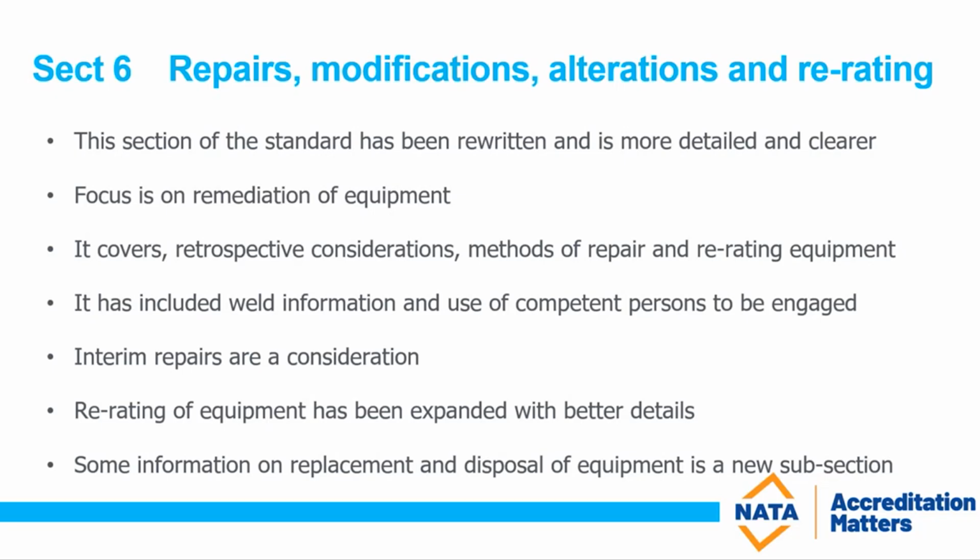I'm thinking of where I have myself come across interim repairs that were not compliant and were rather dangerous, and equipment was put out of service until an alternate interim repair was carried out before the permanent repair was done. This is for both boilers and for pressure vessels. There are techniques which are not often understood by inspectors, but if they don't understand them, they should be engaging competent people in the area of repairs to ensure that whatever is done in the interim period is suitable. It's dangerous otherwise. Re-rating of equipment is expanded, and there are a lot of good details in relation to that, and it will help the inspector to be able to understand what's required in the re-rating process.